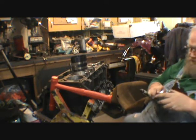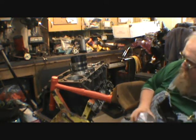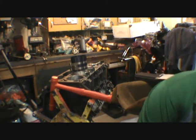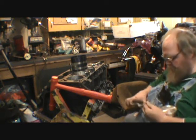I don't know what time of night it is. I'm just going because I want to get as far as I can on this motor, because we might have to have the shop door open tomorrow.